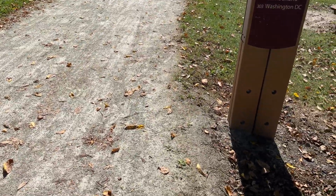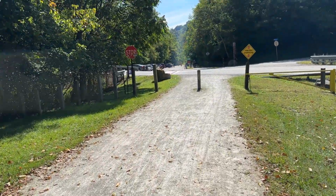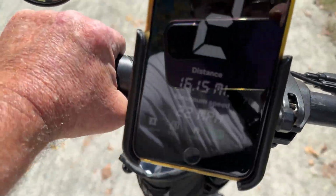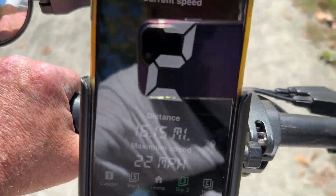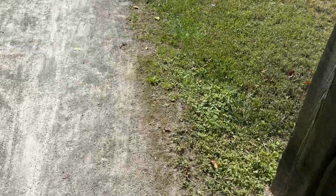All right, guys. There you go, Sutersville. There's the cars parked right there across the street. Okay, so we made it. It's 16.15, and I broke down at 11.45 or something like that. So I had to pedal and walk 5 miles.